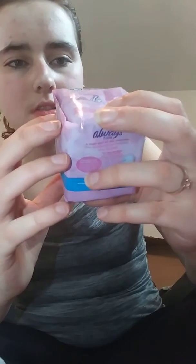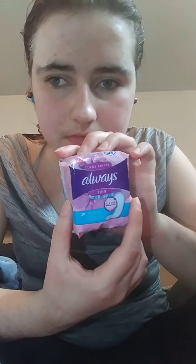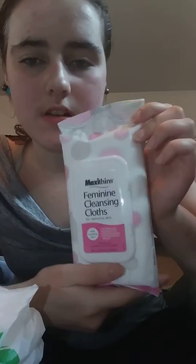Then I got daily Always ultra thin panty liners. Then I got some Maxi Thins Venom Cleansing Cloths, 32 count.